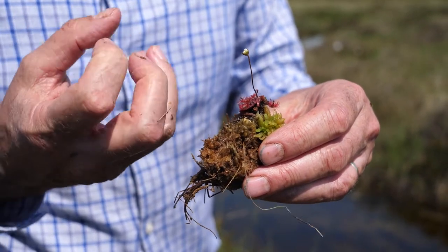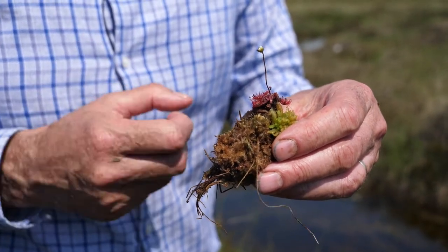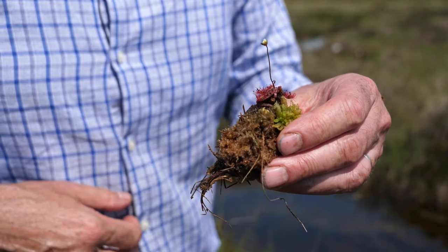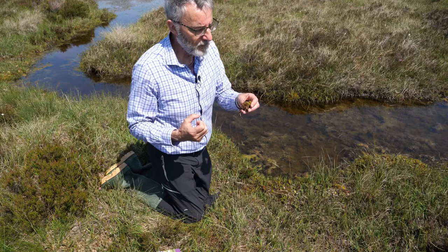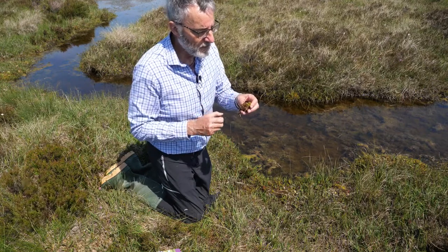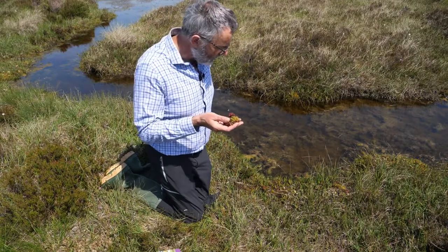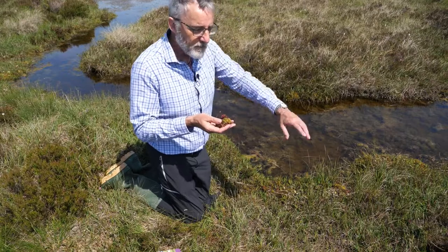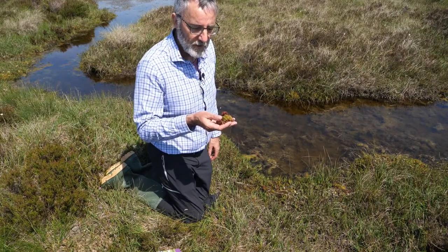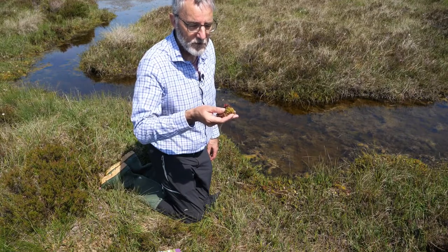And when the insects get trapped on these sticky hairs, the hairs fold over, and the leaf tends to fold over. It's a more passive rather than an active system, rather than the insect thrashing around and pulling the leaf in on top of it, and it gets digested. But it's not a very fast-growing plant. It's not a good competitor, which is why you always find it in bare peats. It can't grow on the main body of the bog because it'll be outcompeted by other things. But this is Drosera rotundifolia, the sundew.